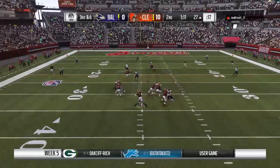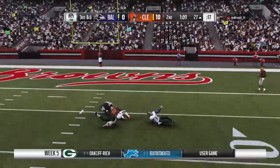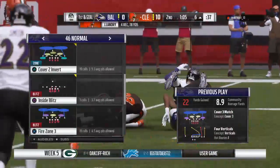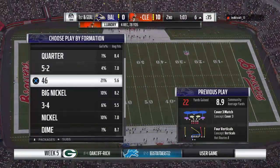On third down, Stanton. And down he goes, taking it inside the 10, just shy of the 5 at the 6. They're able to convert on third down, and that sets up a first and goal.